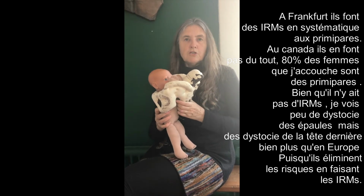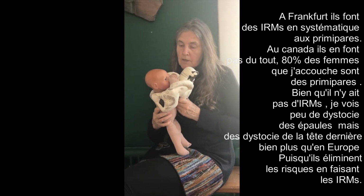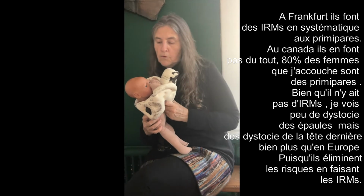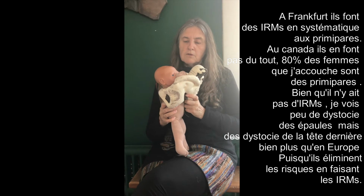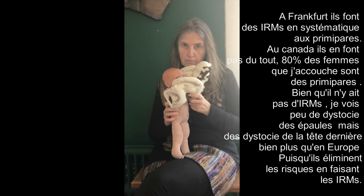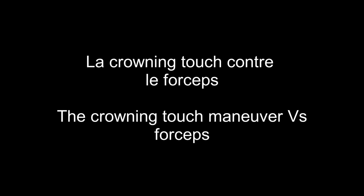However, in Frankfurt, they do MRIs on all women having their first babies, okay? In Canada, we don't. But in Canada, 80% of the babies that I'm doing are first-time moms. So, although we don't do MRIs, I think I run into more dystocia with the head than the average they're having in Europe, because they eliminate a lot of the people that might have more of a dystocia. But I figured out a maneuver to get the head out.